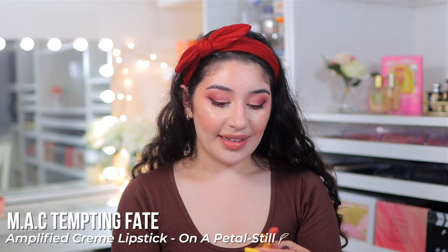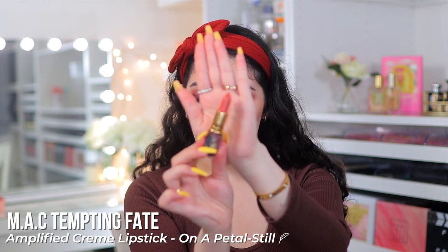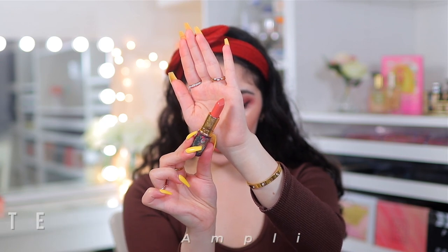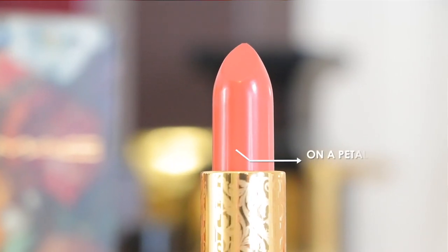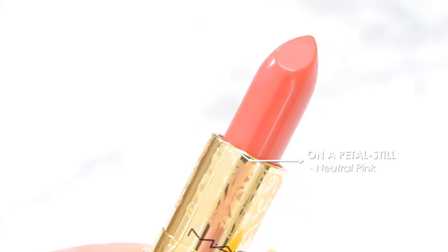The next shade is called On a Petal Still, and this is a beautiful pink lipstick. I think if you are into pinks, you will absolutely love this one, and it's not so pink either, which is great. I think it's going to be flattering for a lot of people. And this one MAC describes as a neutral pink, and it is also an amplified cream formula.